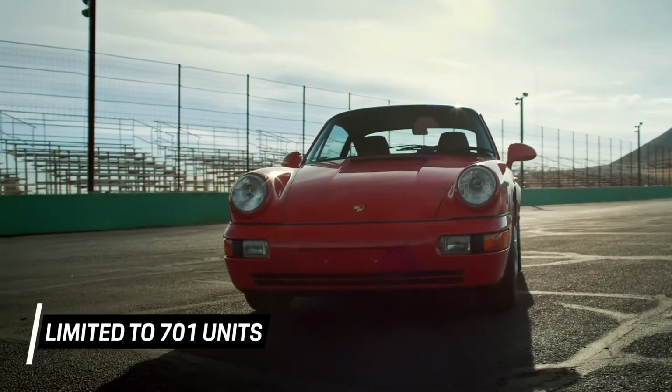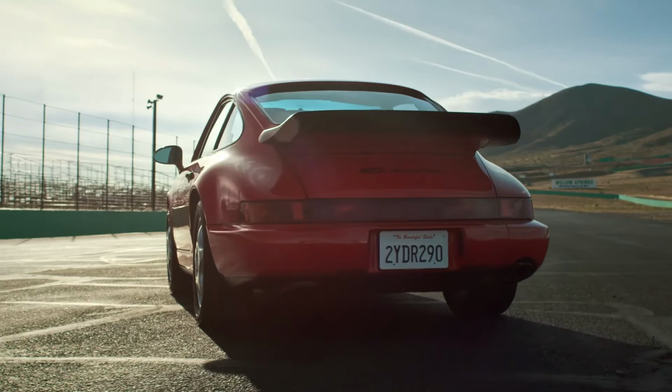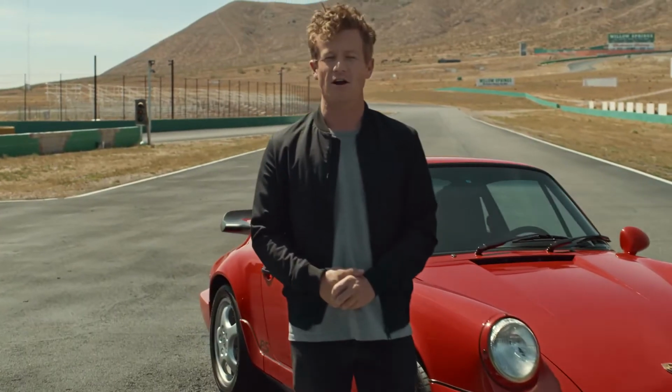The American market wasn't able to have the 964 RS. Motorsport guys that were at Porsche at the time were really looking to answer the client's wish for an on-track, high-performance car. So Porsche made them the RS America.